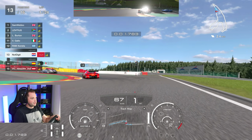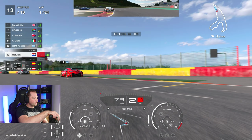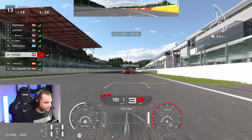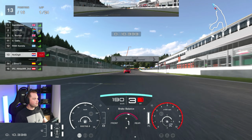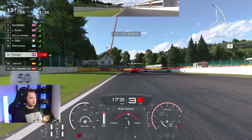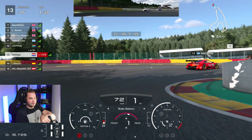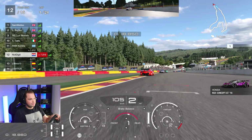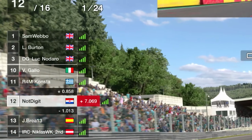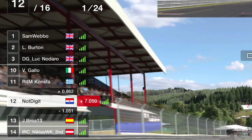The worst place to start, I believe. Probably the worst one. But never mind. Let's focus on this race, Consta in front of me, and already some carnage. Isn't it lovely? Okay, Valerio is in front. Let's see what he can do.